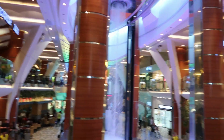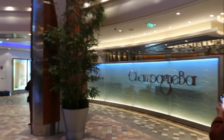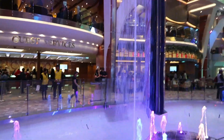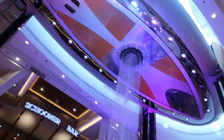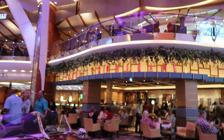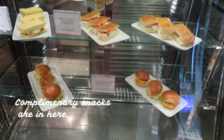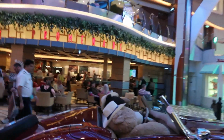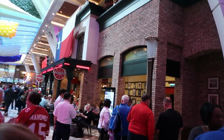Going down to deck 5. The Cafe Promenade. Serrano's for pizza.